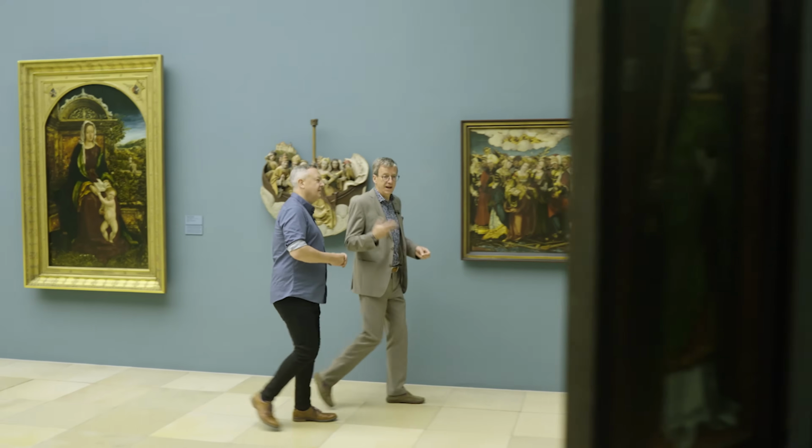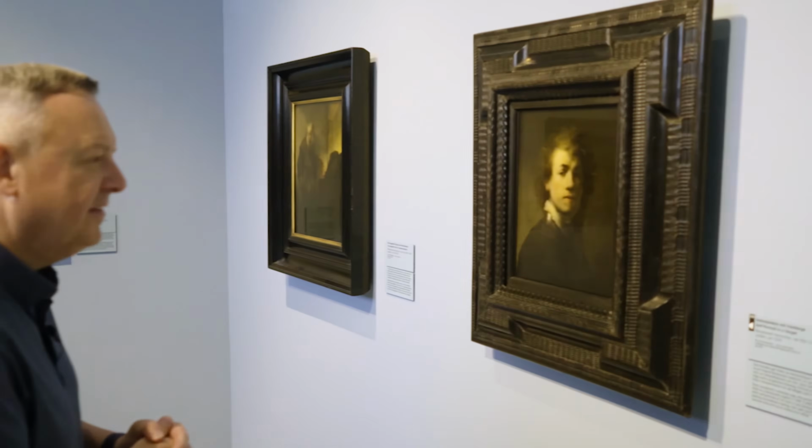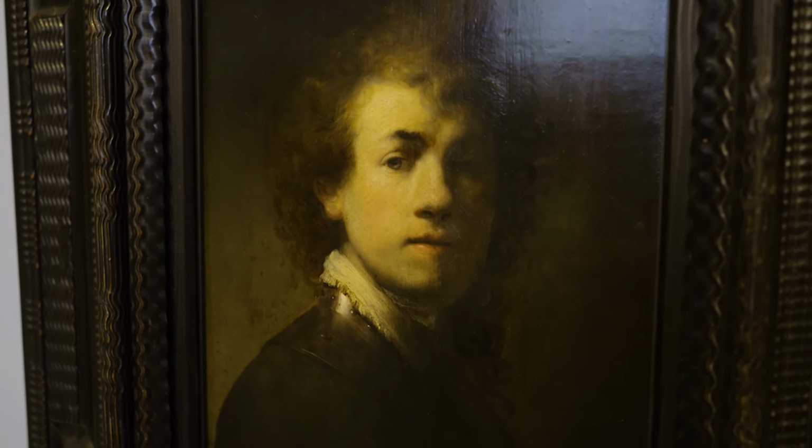Rembrandt's self-portrait is a must-see here at the museum. After an expert investigation in 1998, it was declared to be an authentic signed work by the famous artist himself.